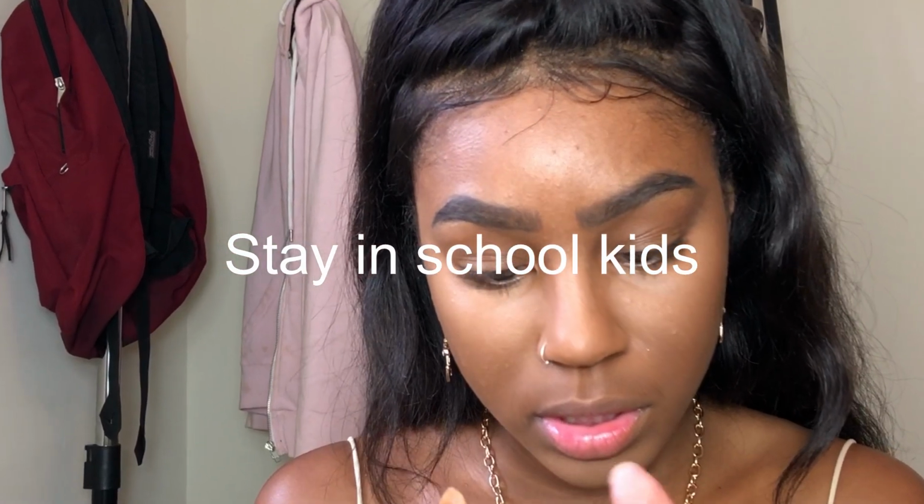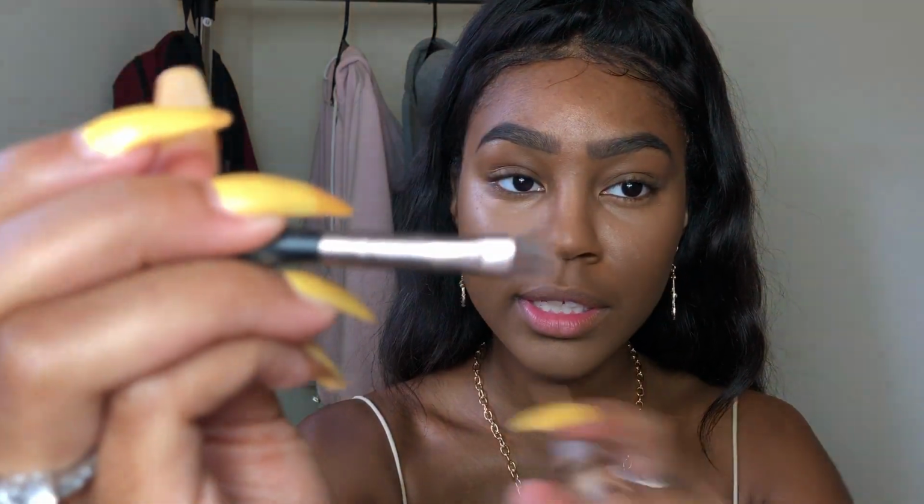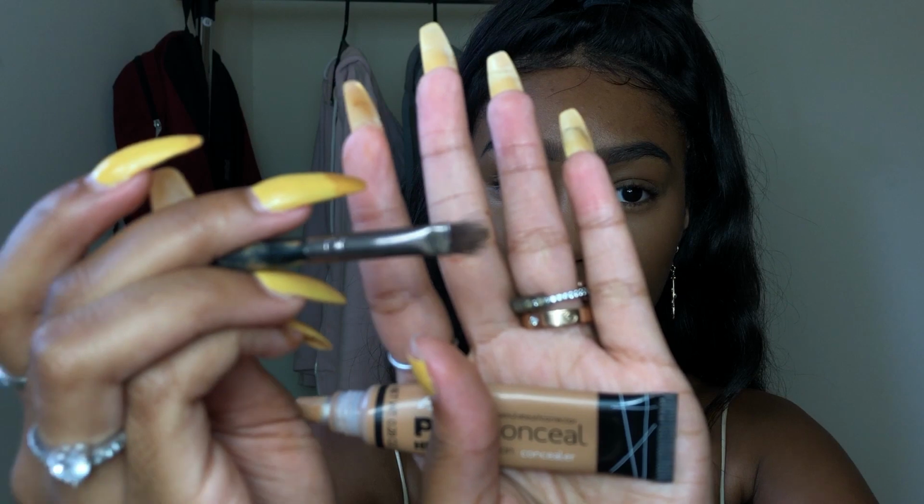All right, now I'm gonna show you guys the perfect way to clean your brows. I'm taking this angled concealer brush, and we are going to put our concealer on there. I like to get a really thin one like this. The bristles are spread a little bit, and it's not perfect, but it's thin, so it's okay.